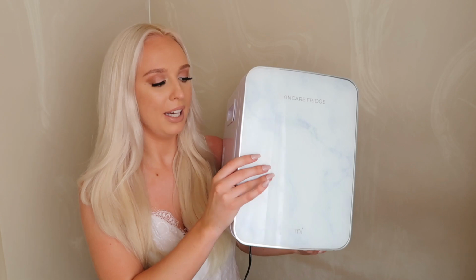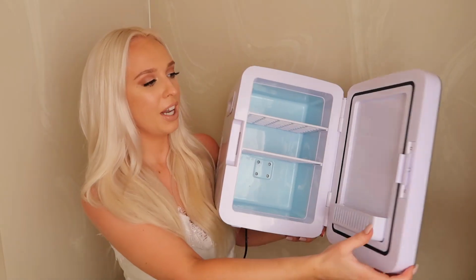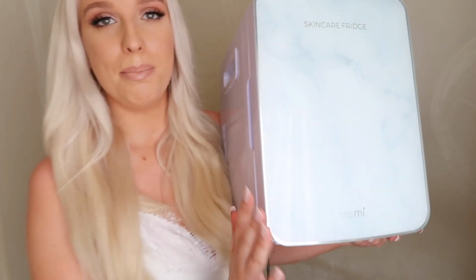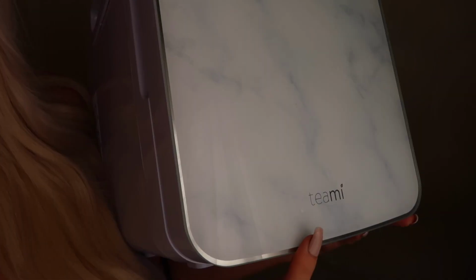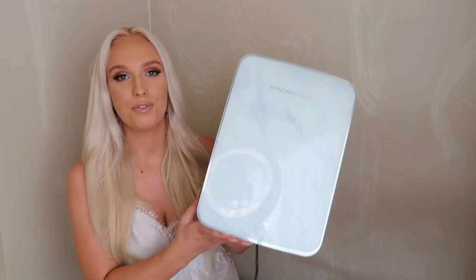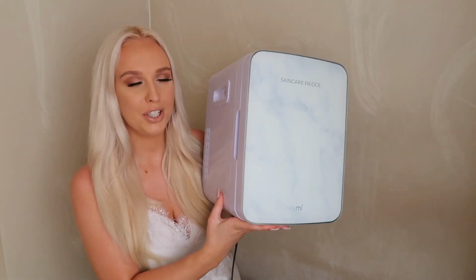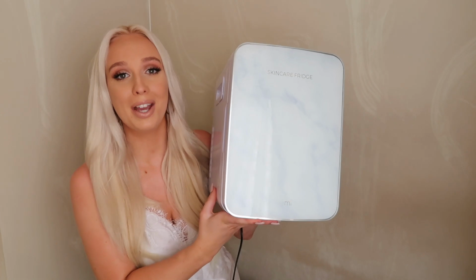Then I clicked on a few pictures and I saw the inside, which I think is adorable. And then when I looked at the title of the listing, I was like, hold on, what? And that is because this fridge is made by Teami. I don't know if you can see their name right there, but if you guys remember from my last video, Teami is a brand that I'm actually already partnered up with. So when I saw that they make this fridge, I messaged them and I was like, I had no idea you guys made skincare fridges, and yours is literally the only one I'm in love with.